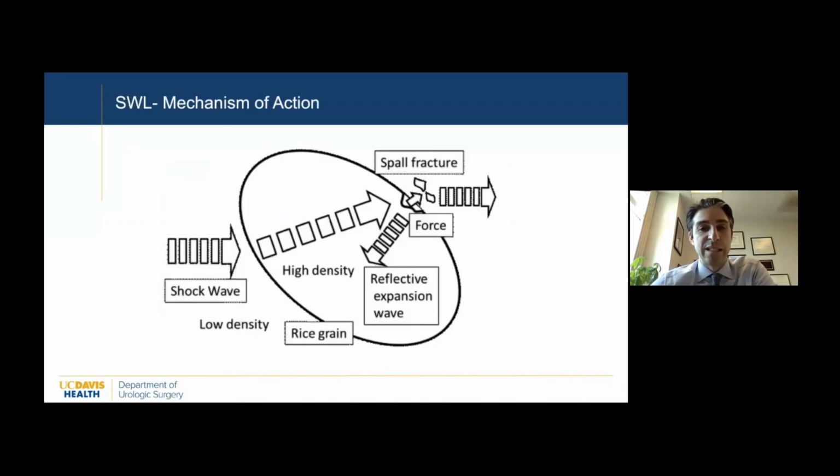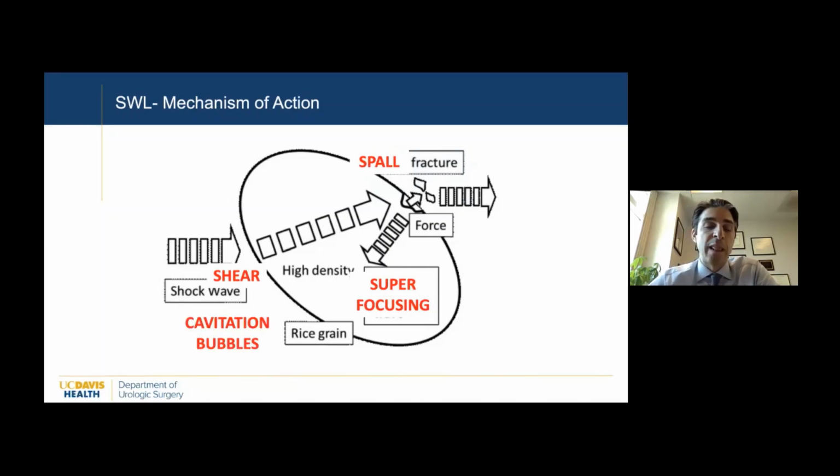Obviously, you see a lot of this in the core curriculum. I just think it's important to note that stones break up due to multiple different forces. So you have shearing forces on the leading edge of the stone where the shock waves come in. You have spall fractures on the posterior edge where sound waves are essentially bouncing off the interface between the stone and the fluid around it, and then bouncing back towards the center. And because you've got waves coming from the front, waves coming from the back, you have super focusing of waves in the center of the stone to also break up stones.